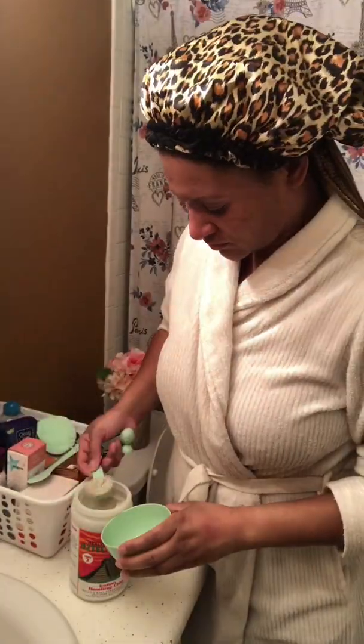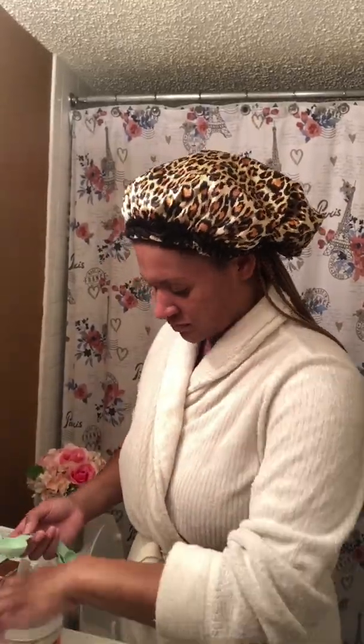I'm going to get ready to mix this up. As you can see, I'm using 2 scoops, but I would recommend only 1 scoop because I end up having a lot of product, and you're going to see that as I mix the mixture together. That's the apple cider vinegar, and this stuff does kind of bubble up when you're pouring it into the clay, so be careful that you don't spill it.